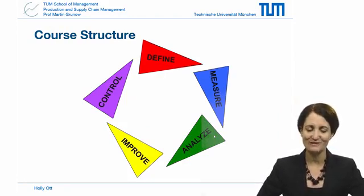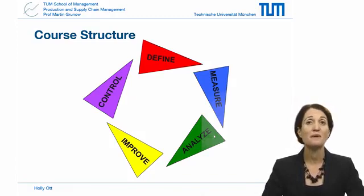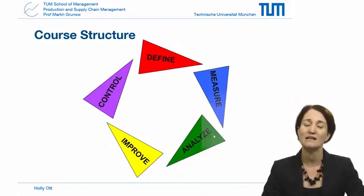So, course structure. We're going through from course 1 and course 2 through the DMAIC process improvement cycle: define, measure, analyze, improve, and control. Our first course covered define and measure. So just a recap, we understood the background and meaning of Six Sigma. We understood the role of the DMAIC cycle in Six Sigma and introduced the concept of process yield.